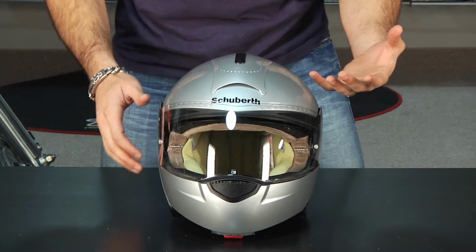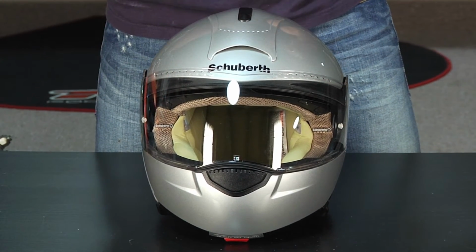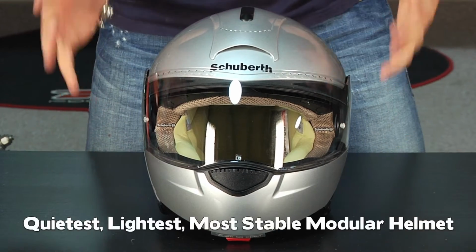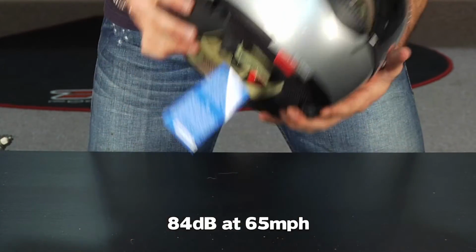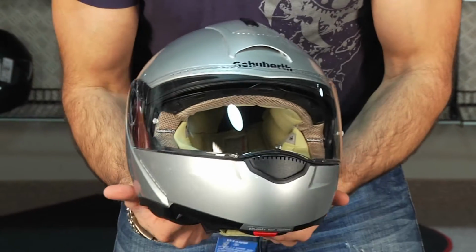Now, if you're seeing this for the first time and you're wondering about the C3 period, the reason you're buying Schuberth is it's the most lightweight, stable at speed, and quiet modular on the market. Schuberth invented the modular. It's 84 decibels at 65 miles an hour. It's extremely quiet. Part of that is the extra neck roll system and the shape of the helmet. It's a very snug and ergonomic fit.